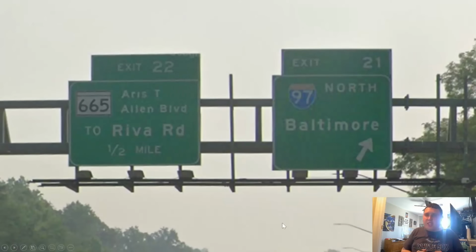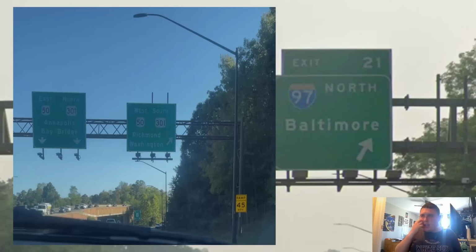And we're merging with Interstate 97, or its southern terminus, as it'll take you up north towards Baltimore. And let us see what we're signed for on Interstate 97. This picture was again taken by Tiger Raven. We can see we're now being signed northeast for Annapolis and Bay Bridge, which I think are all right choices.